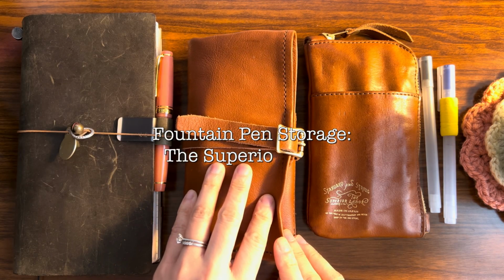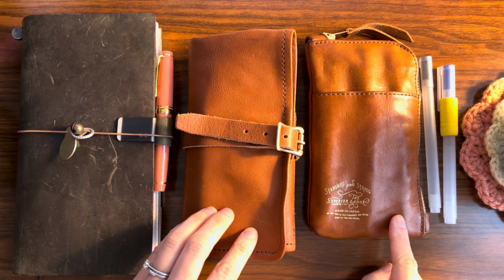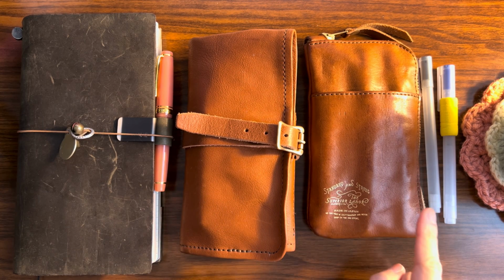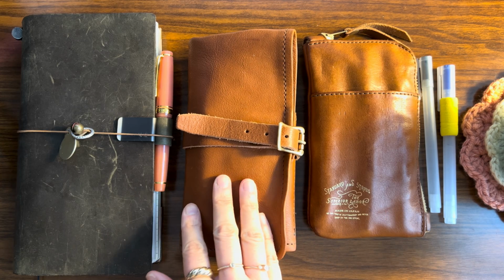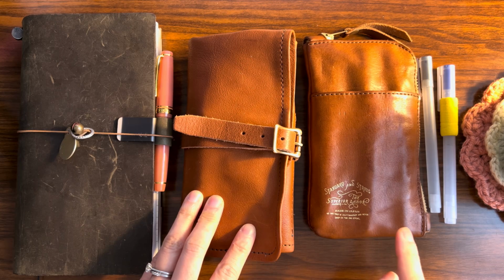This is the Superior Labor pen roll, and this is the Superior Labor and Wonder Pens pen wallet. So I got this first and quickly filled it up, and then I decided to invest in the pen roll after because I was so in love with the Superior Labor products.